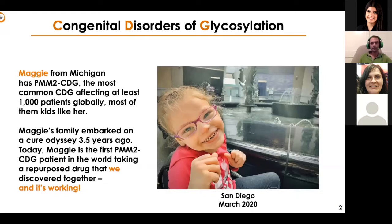So the star of the story is a little girl named Maggie, and she's from Michigan. She has a congenital disorder of glycosylation called PMM2. It's been referred to once upon a time as CDG1A, PMM2 deficiency. PMM stands for phosphomannomutase, so it's a very core conserved enzyme, but usually goes by the name nowadays PMM2 CDG. So that's how I'll refer to it.